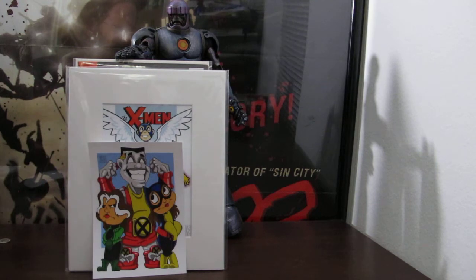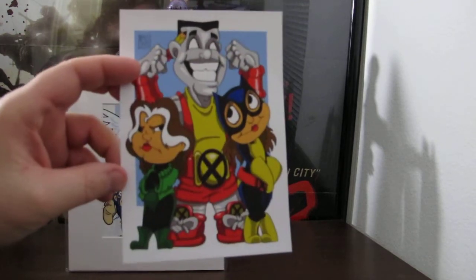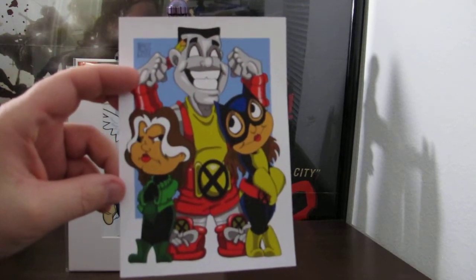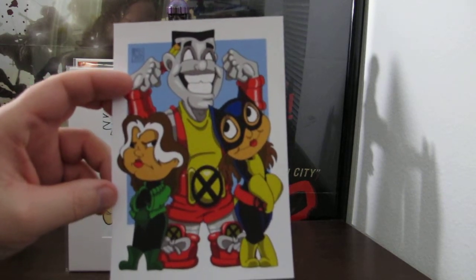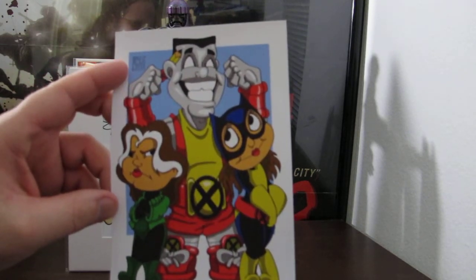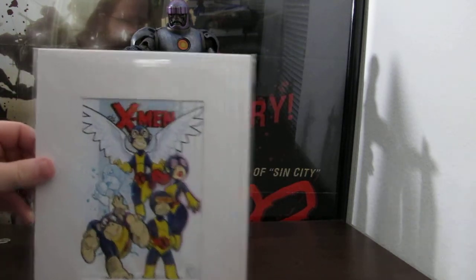That's kind of cool, little Colossus. I'm gonna bring these closer so you can see them better. Yeah, so they're pretty cool. I like them. They reminded me of the Scottie Young thing going on, but these are her own version of them. And then here's the original X-Men here.